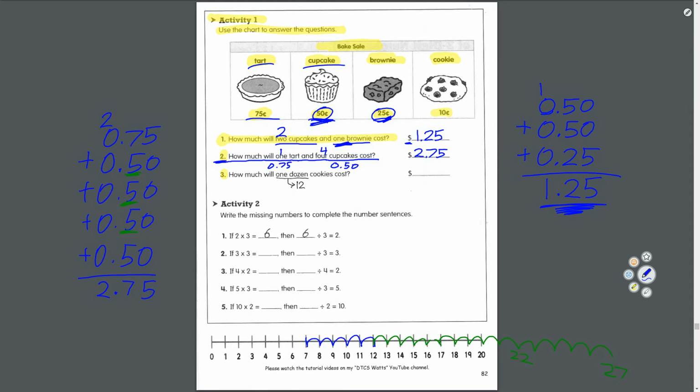But you notice how hard it was to add all those numbers? That's why multiplication is so great. Let me show you the better way to do this. Okay, so we know a tart was 75 cents. That's not going to change. We're only going to add it to one number. Okay, all of these, let me switch colors. These 1, 2, 3, 4 cupcakes, instead of adding them 4 times, we're going to multiply. It's so much easier. So 50 cents for a cupcake multiplied by 4, because they're buying 4 cupcakes.